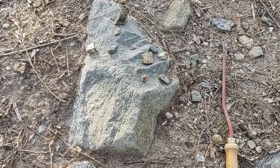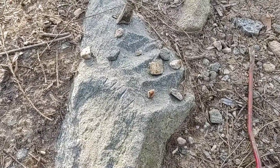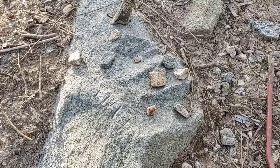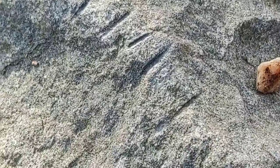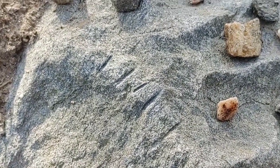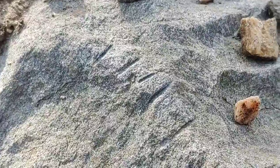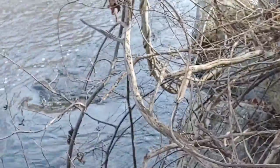Okay, I'm over at this spot here. The ground was really frozen, but found a few rocks on top there, just like tailings from whatever they were doing. But look at this. These marks on here. I'm assuming maybe they were sharpening something, or that's really old. I don't even know if anybody ever sees this stuff. Pretty wild, huh? Right by the river. Right here.